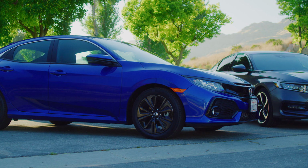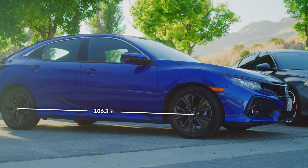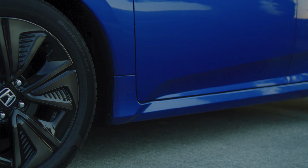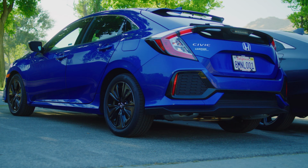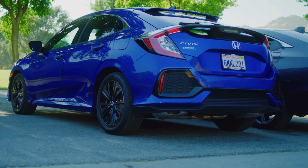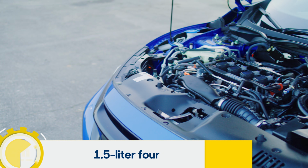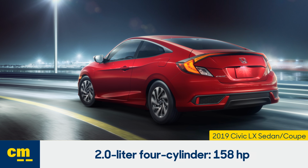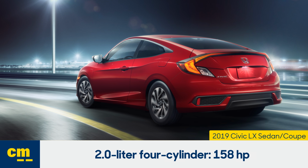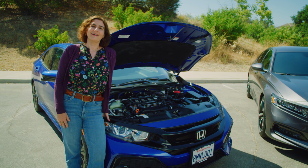We'll start small. The Civic is the smaller of the two with a 106.3-inch wheelbase. That's 8.8 feet, which is the same length as a full-grown alligator, but easier to park. We've got the hatchback here, which is, in my opinion, cuter than the sedan or coupe, but more importantly, it comes with the turbocharged 1.5-liter 4-cylinder engine standard, which is a step up from the base naturally aspirated 2-liter. That means more horsepower, 174 ponies, yeah!